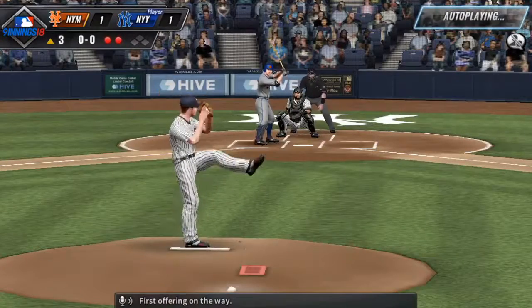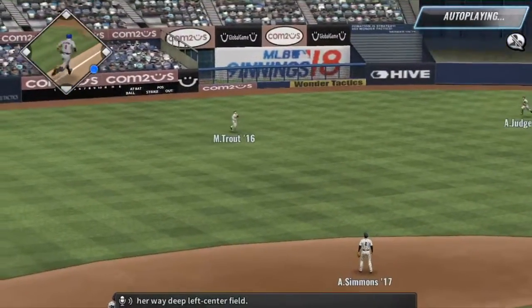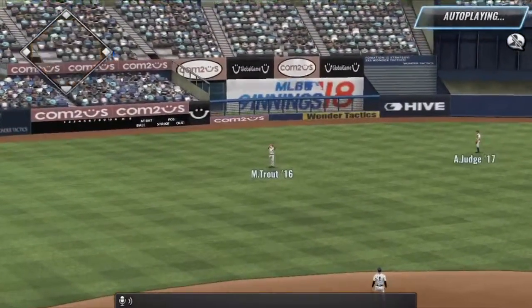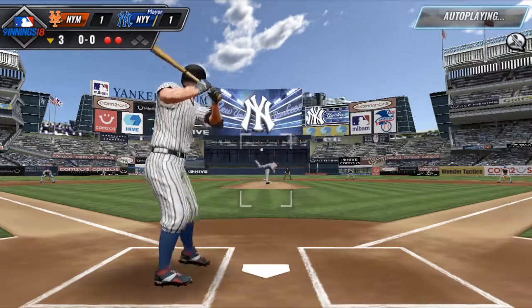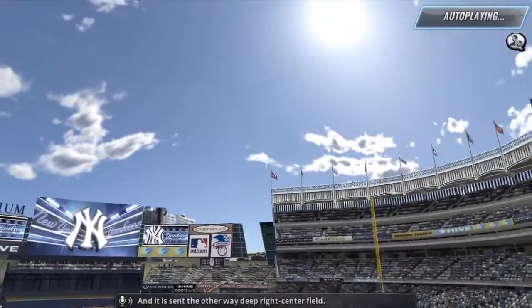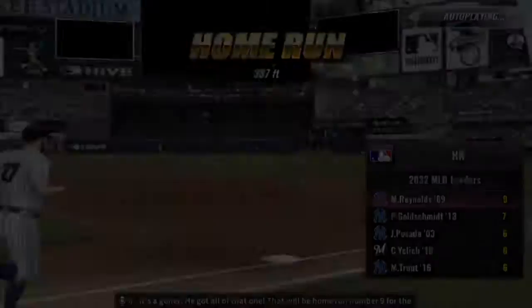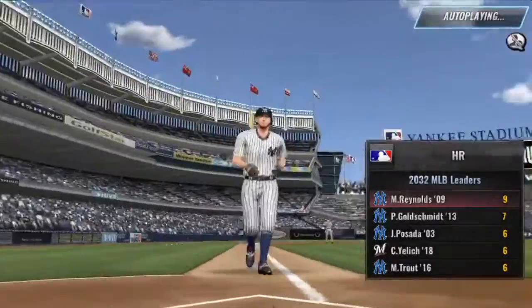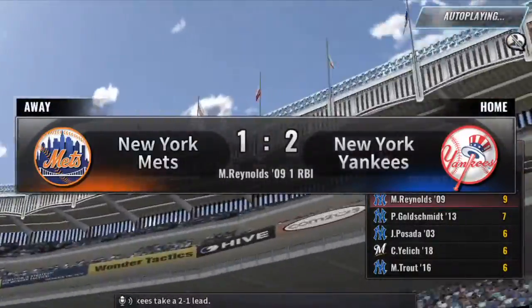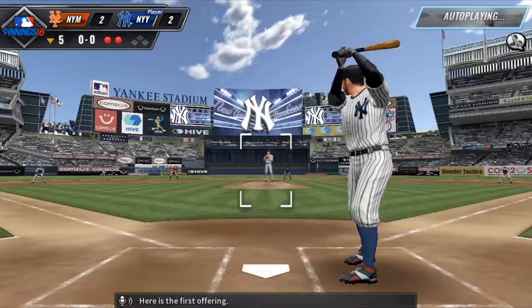First offering on the way. And it is sent the other way, deep left center field. Hit appearance. And it is sent the other way, deep right center field. It's a hit. He'll get home for a run with that. And the first offering.